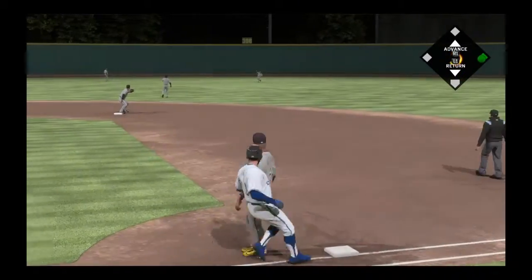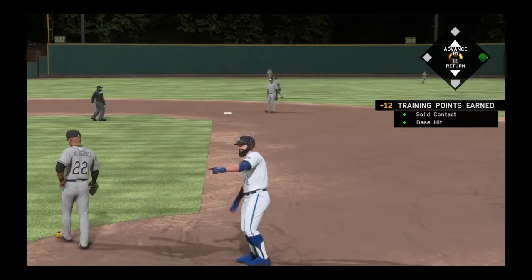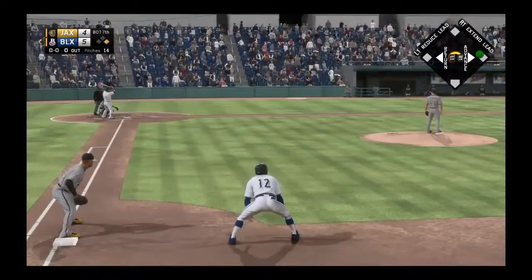And there's a base hit, so a chance for some insurance here to start out the home half of the 7th. Have a night. 4 trips to the plate, 4 hits. They can't get him out.